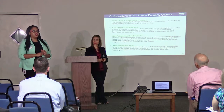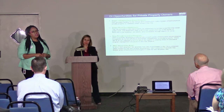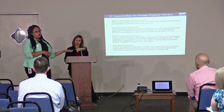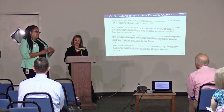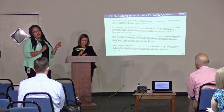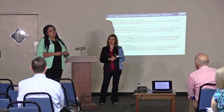So clearing up those misconceptions and hopefully talking about the benefits of green infrastructure, not only on water quality in terms of reducing CSOs, but also improving neighborhoods with greening, air quality, urban heat island reduction. We're really hoping to see more buy-in and support after that meeting.